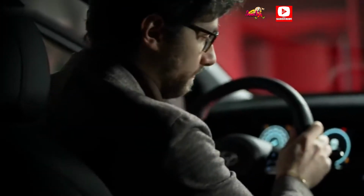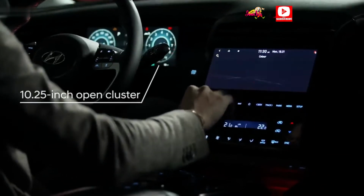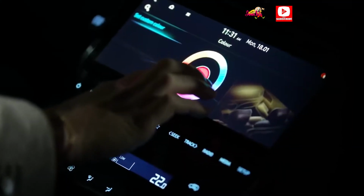The all-new Tucson, also the Tucson N-Line, has plenty of human-oriented technologies. For example, the fully digital cockpit features a 10.25-inch open cluster without a hood and a large infotainment touchscreen for an intuitive and high-tech user experience.